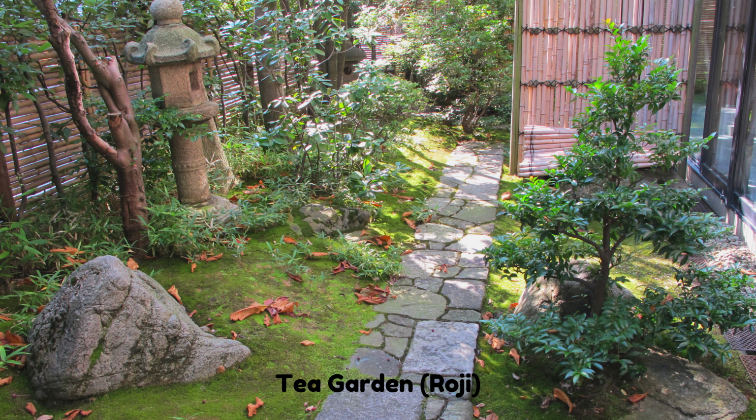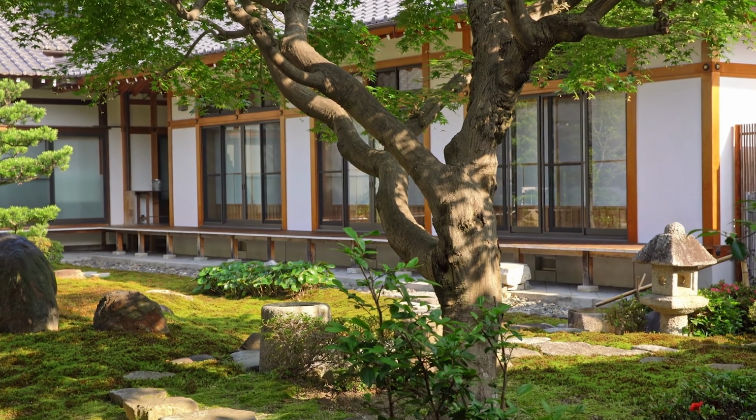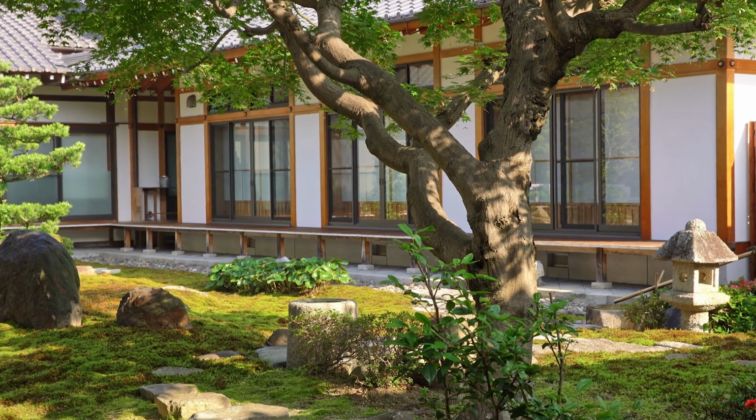The fourth type of Japanese garden, and my personal favorite, is the tea garden or hermitage garden, also known as a roji. The roji refers to the garden that you walk through to get to the tea house and literally means dewy ground in Japanese.